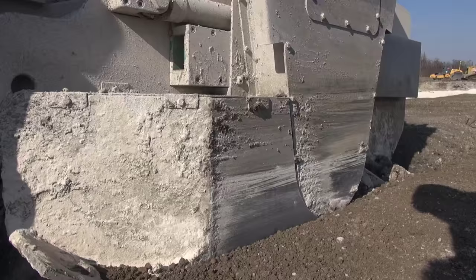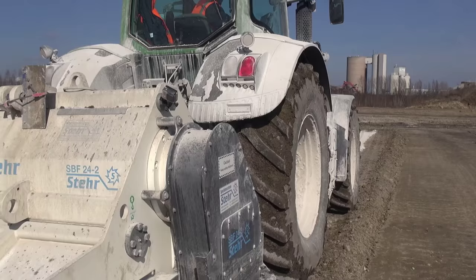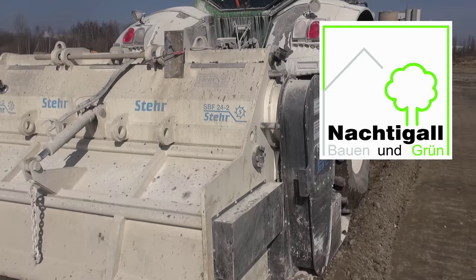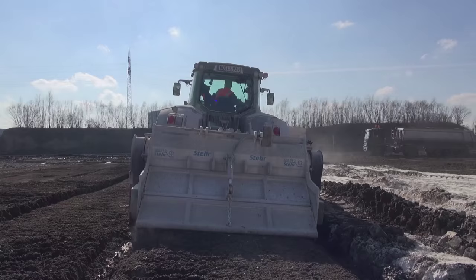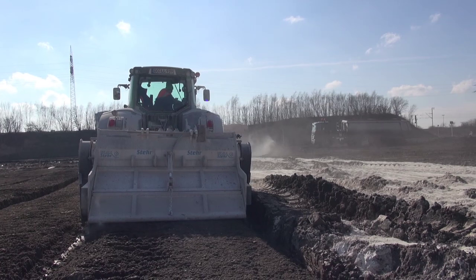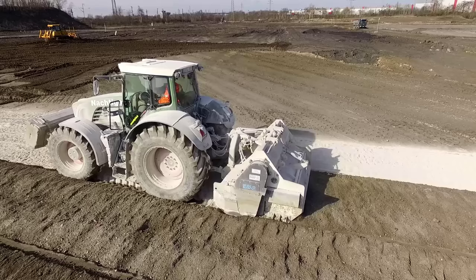The fill material is improved using a mixed bonding agent in order to achieve the load-bearing capacity demanded by the subsoil expert. This work was done by Nachtigall, a locally based company from Dortmund. It was realized while doing this that it was not possible to work cost-effectively using normal stabilization milling machines as tool wear was extremely high. That's why ultimately a machine from Stehr came to be used.